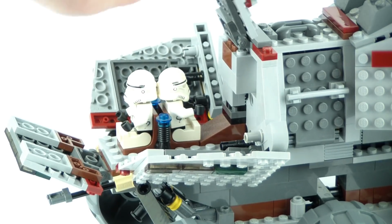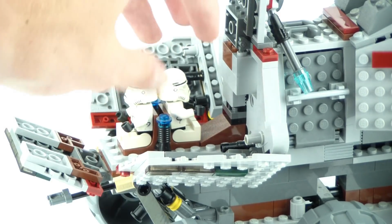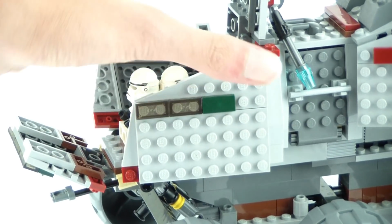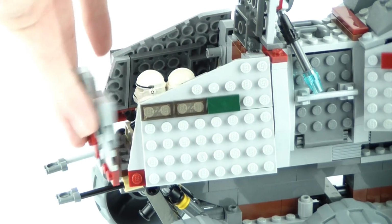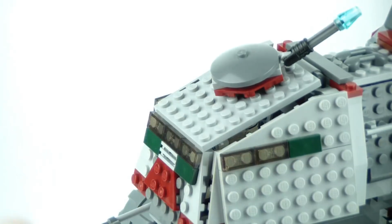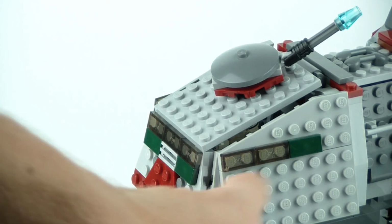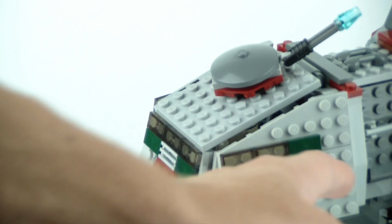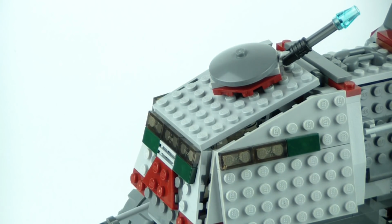What I always used to do when I was a child was have this thing blown up and put some red pieces around like an explosion. It definitely kind of looks like that for me. So we can close that up. And so, yeah. Here, these things are supposed to simulate or show that this is the glass, the glasses of the tank windows. So that's pretty cool.